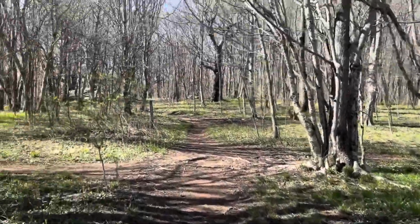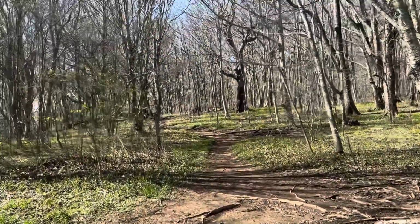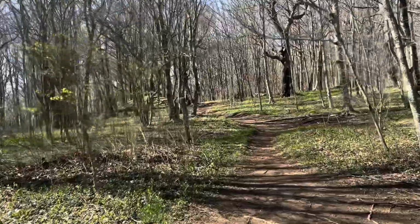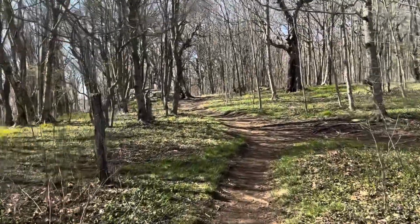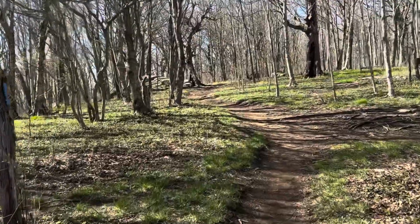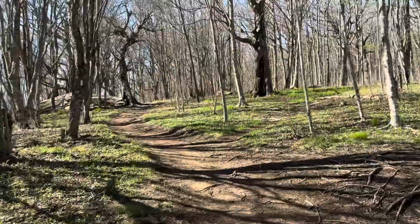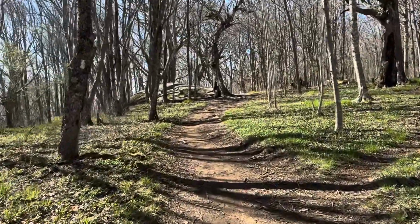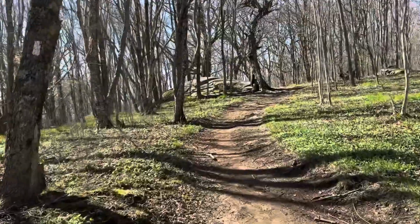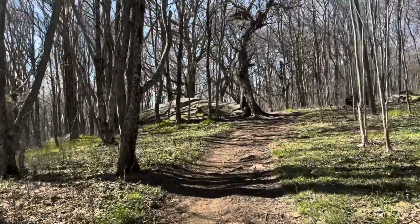For those who aren't familiar with the Appalachian Trail and how it goes, I should explain. We've been in Tennessee and North Carolina back and forth for the last couple weeks maybe, over a week anyway. The trail goes back and forth between the two states. So now I guess North Carolina is completely done.